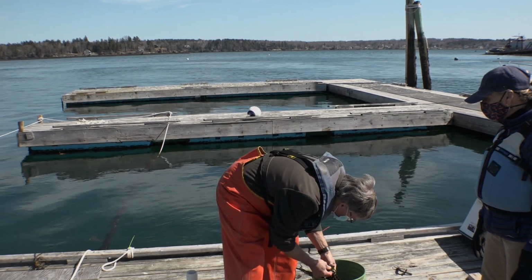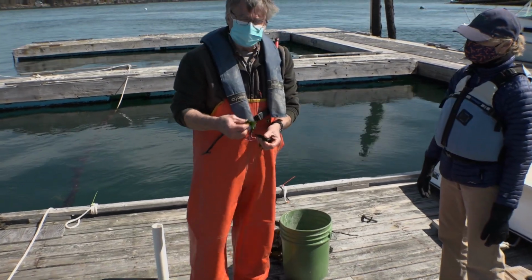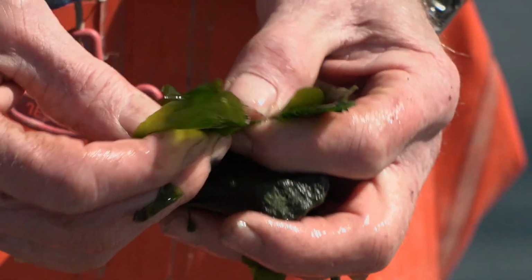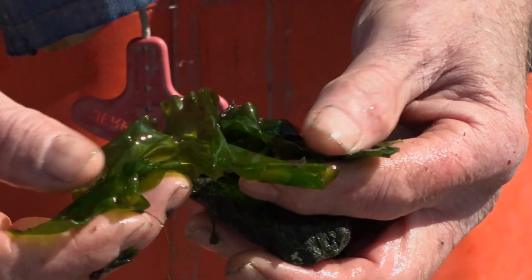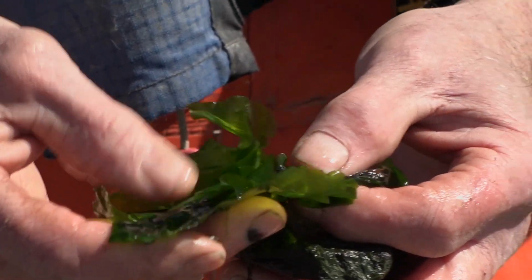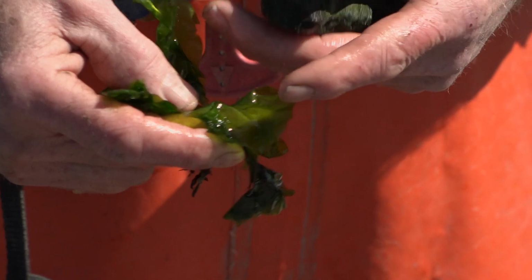Oh, here's some green seaweed. So we talked about brown, red, and now green is the other kind of seaweed, and they're pretty easily identified by the colors. This is called sea lettuce, and it grows along the rocks. If you go out at low tide, you would probably find some sea lettuce growing on the rocks. It has a blade.